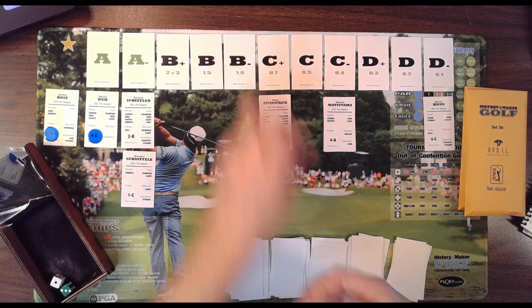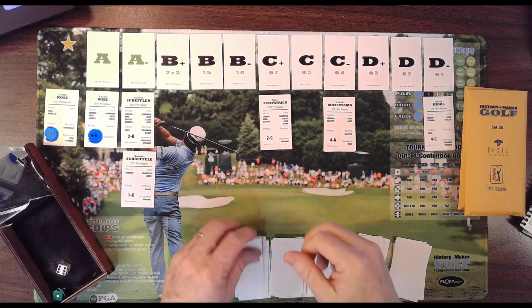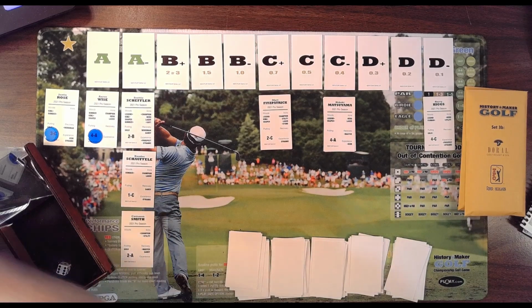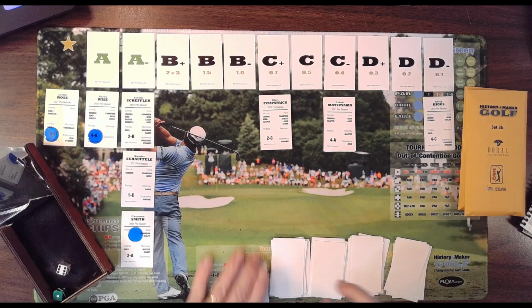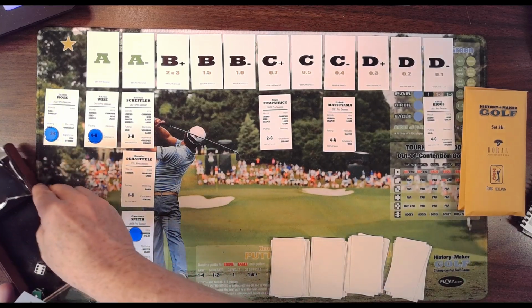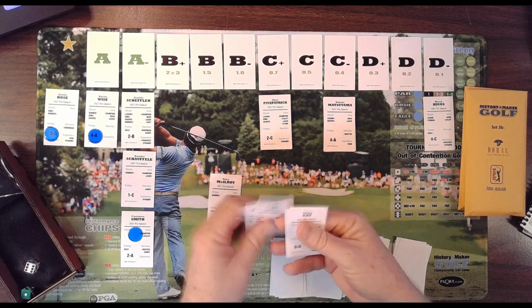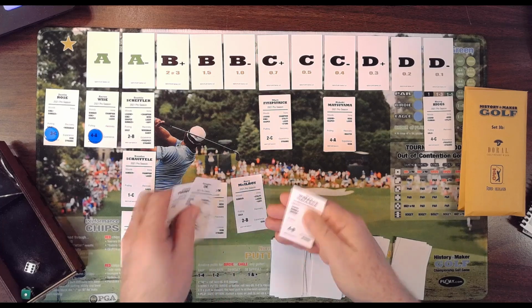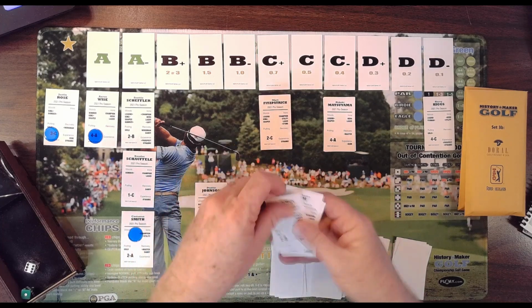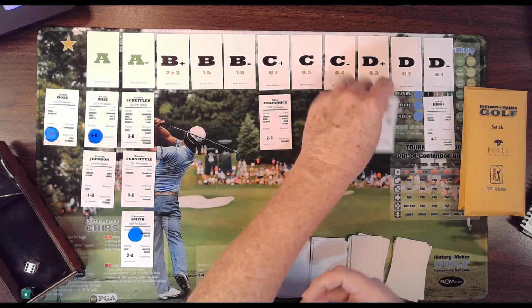So, 16. Draw golfer contends with an A- and a perk. So Cameron Smith with an A- and a perk. Top golfer contends with an A. So McIlroy so far. Harris English knocks him out. Oh, Dustin Johnson knocks them both out. So McIlroy's out. So Johnson contends with an A, and others finish with a D plus. So they are back.